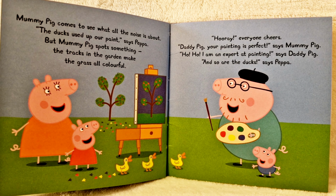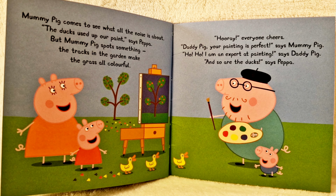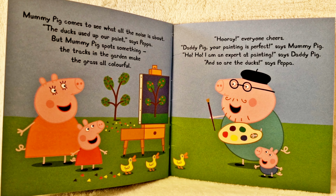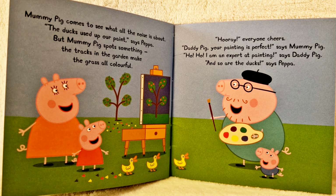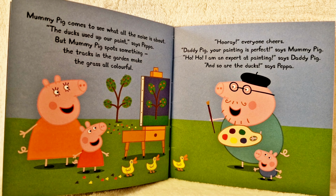Mummy Pig comes to see what all the noise is about. The ducks used up our paint, says Peppa. But Mummy Pig spots something. The tracks in the garden make the grass all colourful.